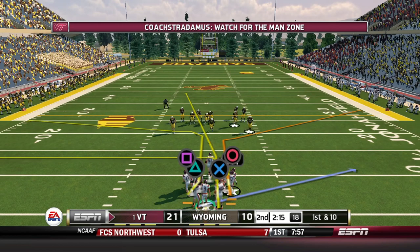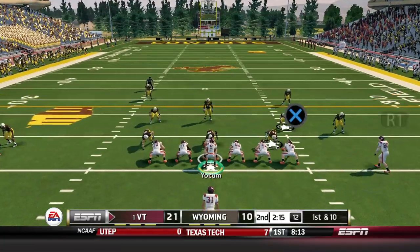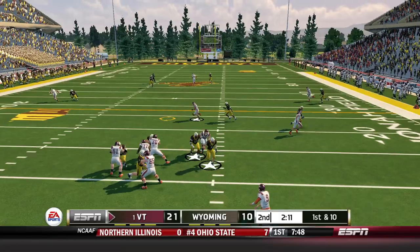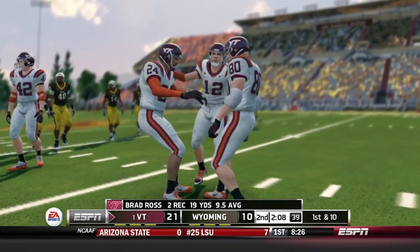I think we saw the effects of what a long drive can do to a defense the last time this offense was out on the field. They took that football and drove the length of the field to put points up on the board. And I think it really started to affect not only the psyche of this defense, but maybe even the conditioning, where they started to get a little bit fatigued.